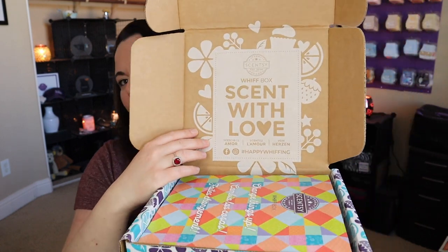So let's go ahead and open her up here. Okay, so right on the inside of each box, it does say sent with love. And then if you want to share your whiff box on social media, you can hashtag happy whiffing. And on the top of each box, there's only been one box that didn't have this, it comes with a little flyer. Usually there will be a little activity or something inside, and then it gives us an idea of what's inside. What is the theme of the box? So this looks really super colorful, and it says, change things up.